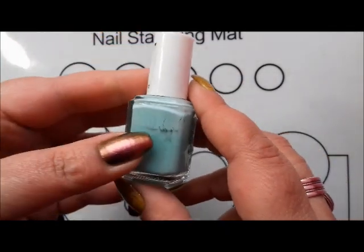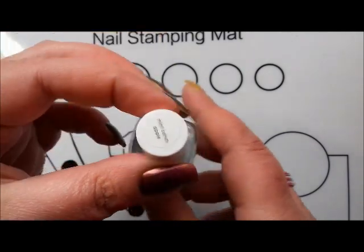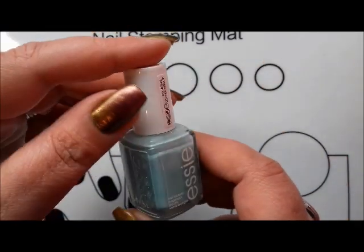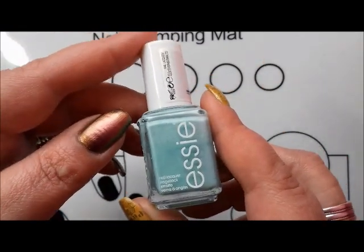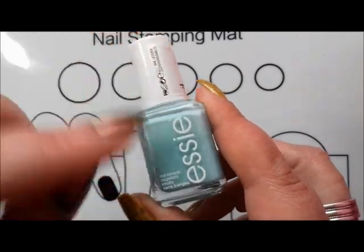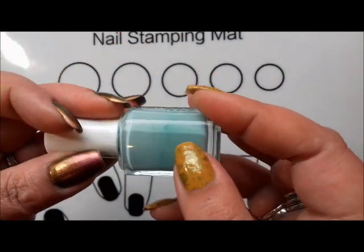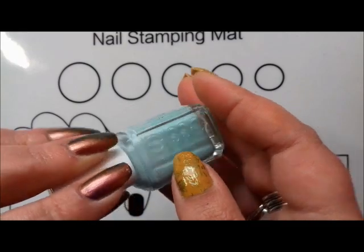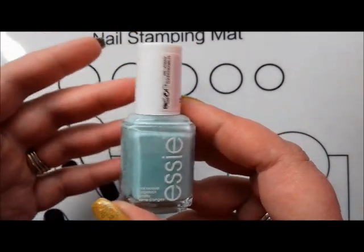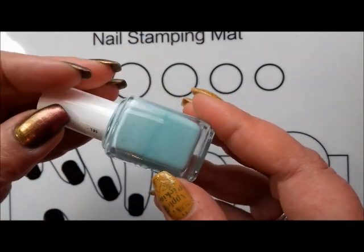You can see I've used quite a bit of it, one of the first green polishes I ever picked up. And this is Mint Candy Apple. This is a really popular, famous Essie, and it came out in the Winter 2009 collection. The reason that this is quite famous is that, yes, we've got loads of these spring minty shades, but this one goes back about 10 years, when green nail polishes were not as popular.